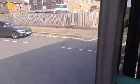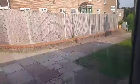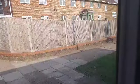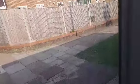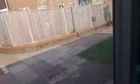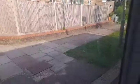Broadfields Avenue. Yep. We're going to join the A41. Once I get to Queensbury, that'll be it for the bus videos. I don't know how long this journey is going to take. About half an hour? 20 minutes? Yeah, 20 minutes should take that long. And we're off.